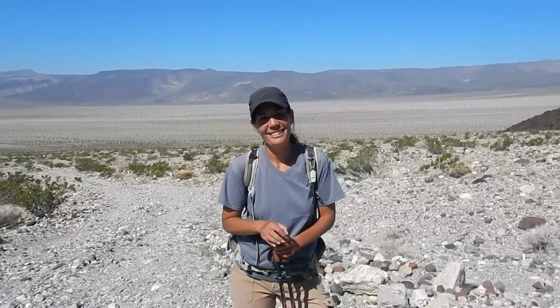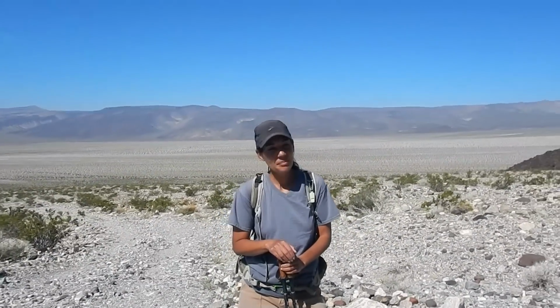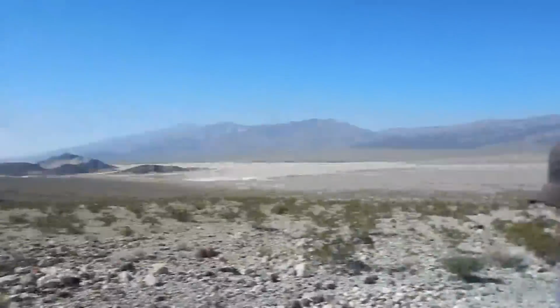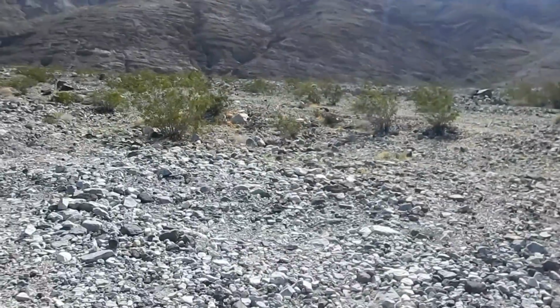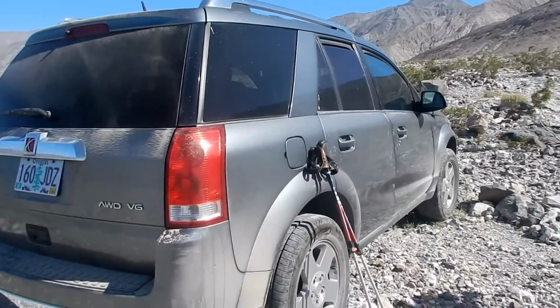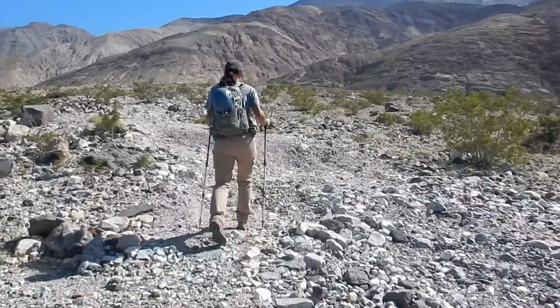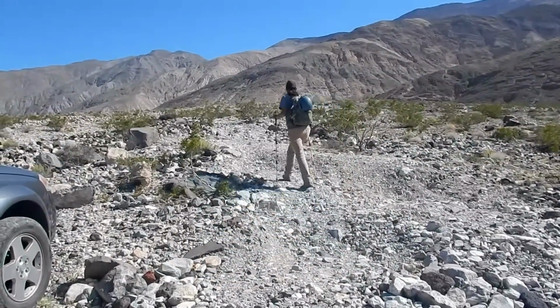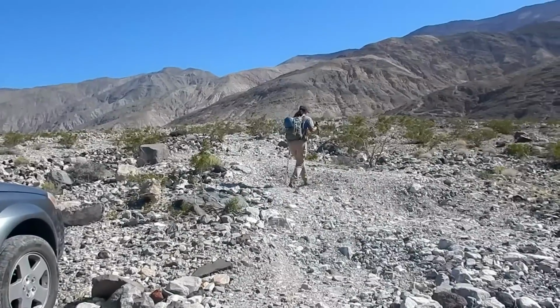Good morning. We are out hiking around in the desert looking for a mine. We're going to go up this road that is right here. We don't have our Jeep today, we got our other vehicle. So we stopped right here. It's enough for a street vehicle. We're off on foot. We got about a mile or so to go to get to a mine.